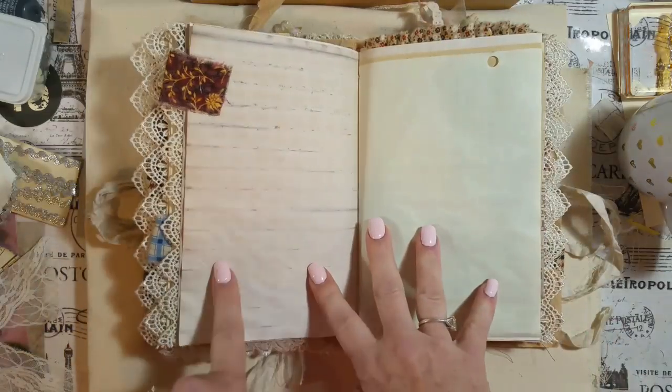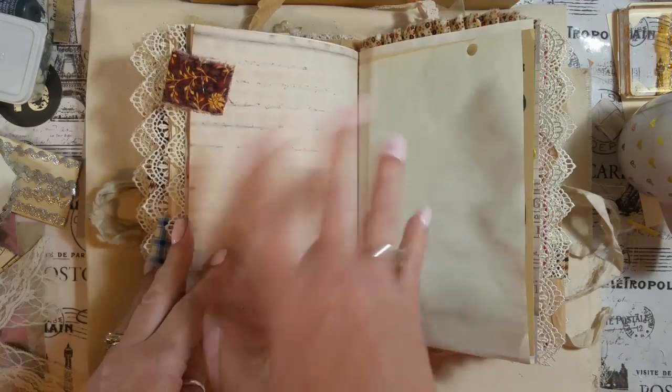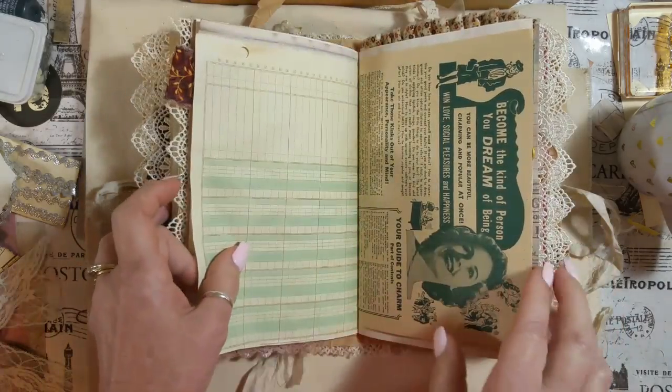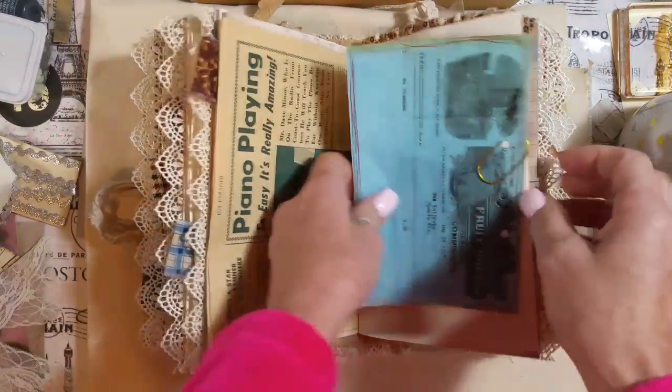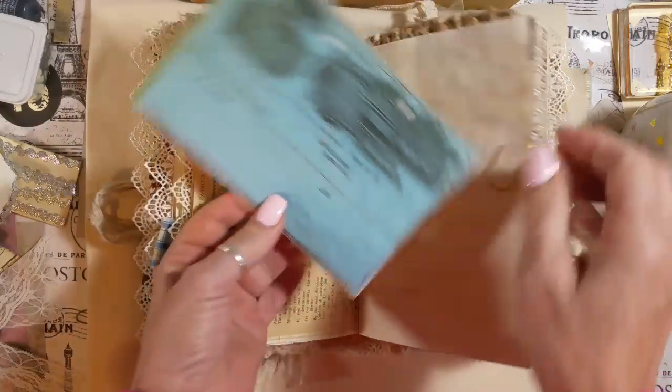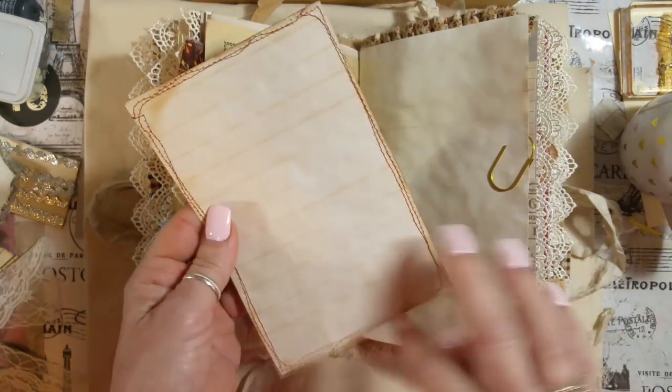And before the day is over, before I get this all done, I think I'm going to do some script stamping in this as well. I forgot to do that, and I want to do that, so I'm also going to be doing that before she's completely done. And most of them I tried to do with lined paper.